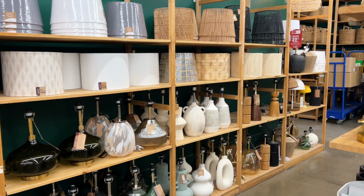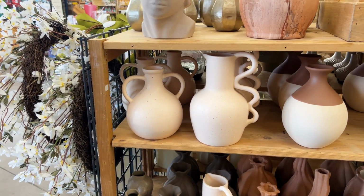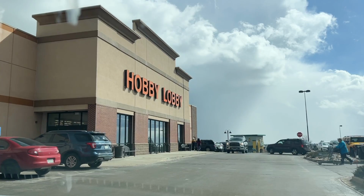I'll be showing you all the new spring arrivals, which include many year-round staple pieces that can be used in multiple places around your home no matter the season. Let's start with Hobby Lobby.